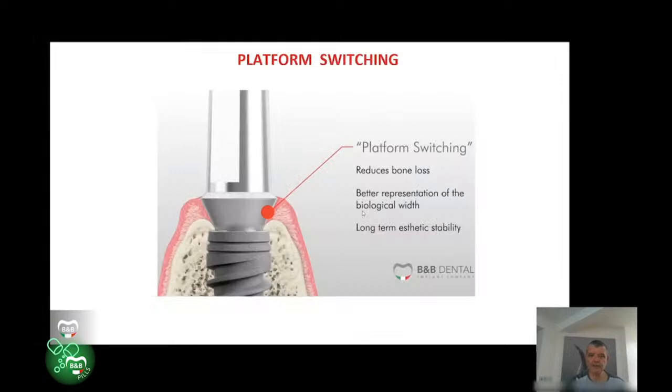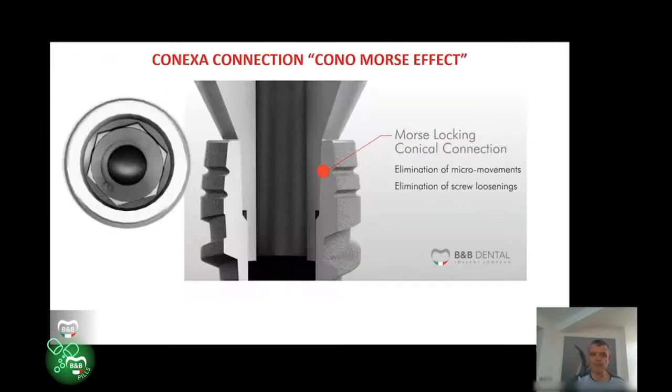So this platform switching is a great advantage in terms of maintenance of the tissues at the crest there. Basically, it's shifting the biological width. It's allowing putting a horizontal component as well into the biological width and allows for more tissue proliferation of soft tissue and even bone tissues in some cases into this region at the neck here, and will give you a better long-term tissue stability there and hence we hope long-term aesthetics.